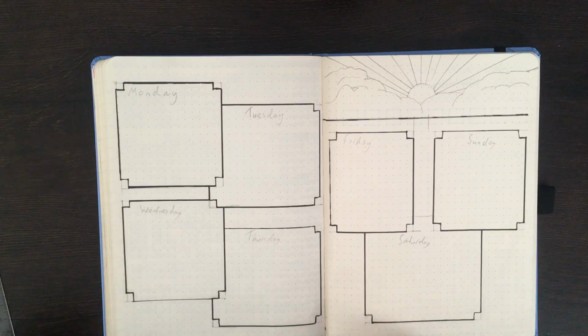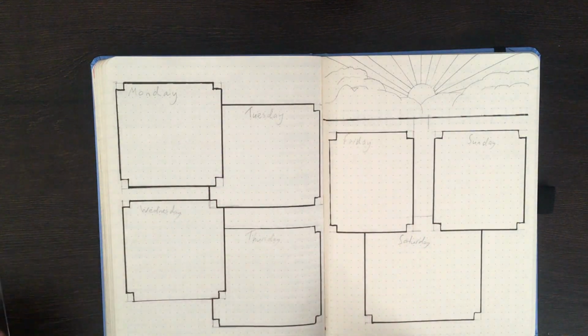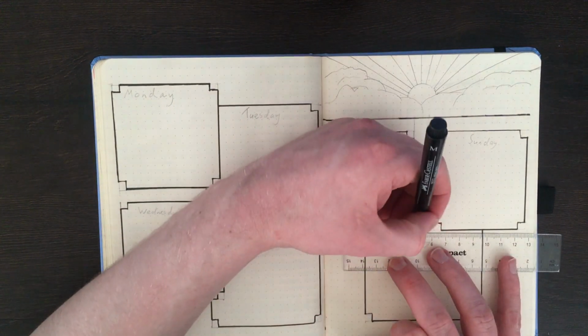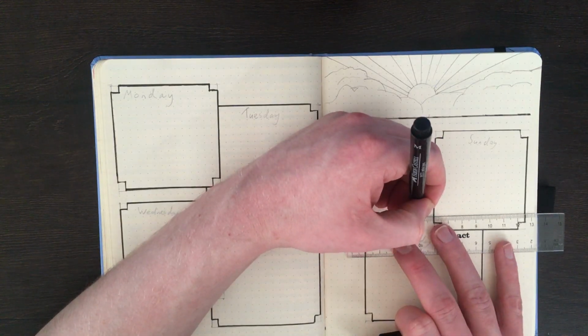You didn't do the line on the top of Saturday. What? What line? Oh, yeah. Is it this one? No. Is it this one? Yep. Medium. No. Use the ruler. Why? Two squares across. I trust you for one square only. This bit here? The top of the box. Oh, it's here.